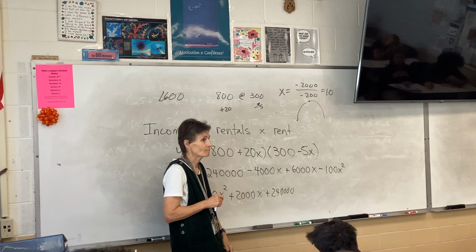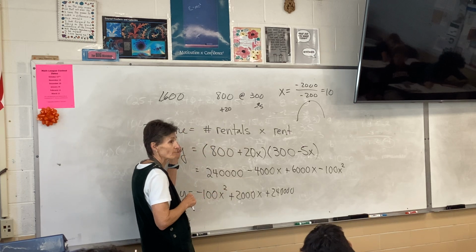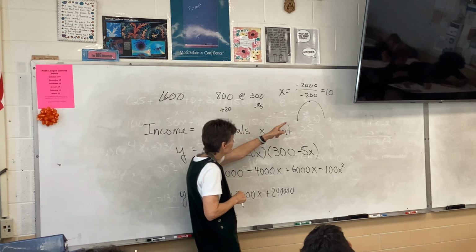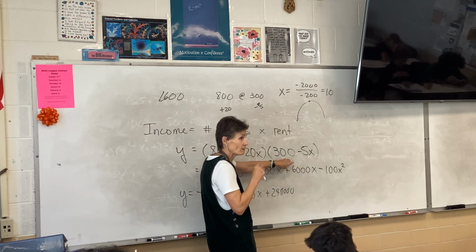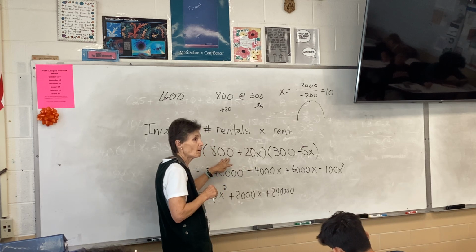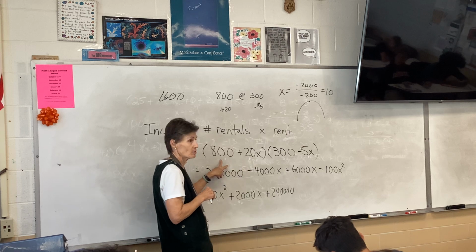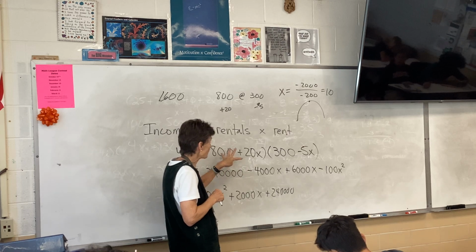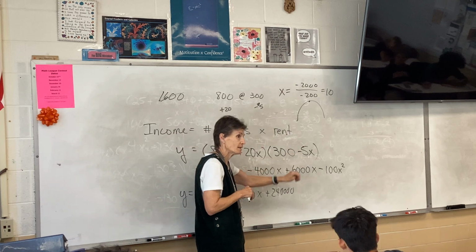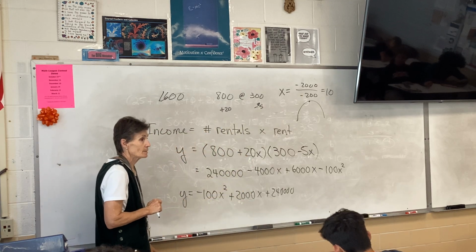What does the Y represent? The total income. That's your income. So if you just figured out we're going to charge $250, we're going to rent out 1,000 apartments, because 10 times 20 is 200 plus the original 800. So 1,000 apartments at $250 each is going to be my maximum income.